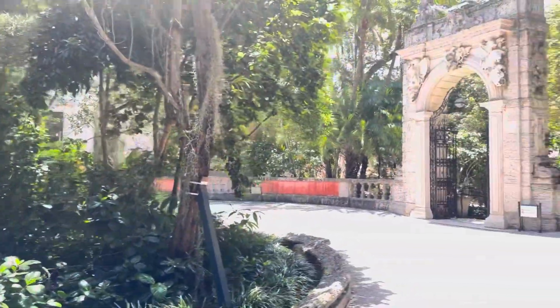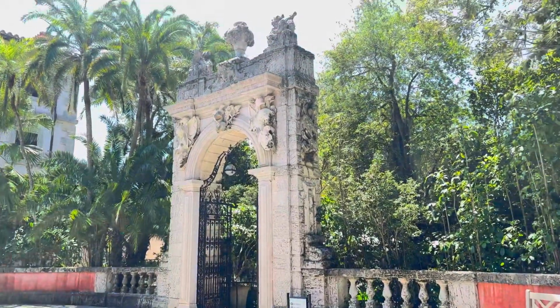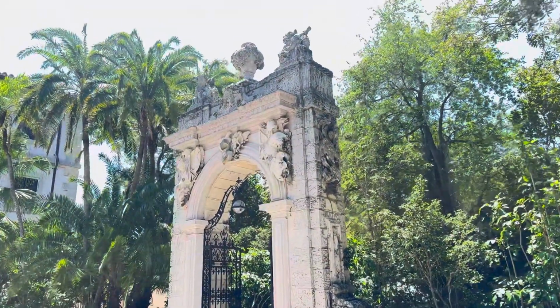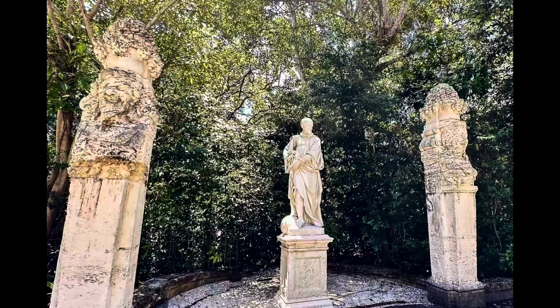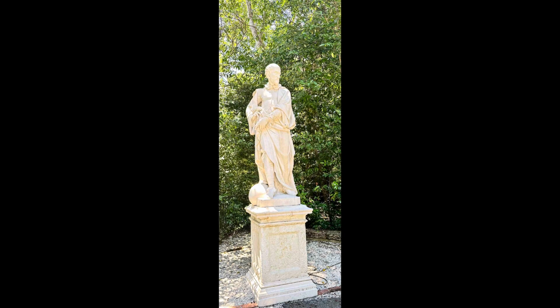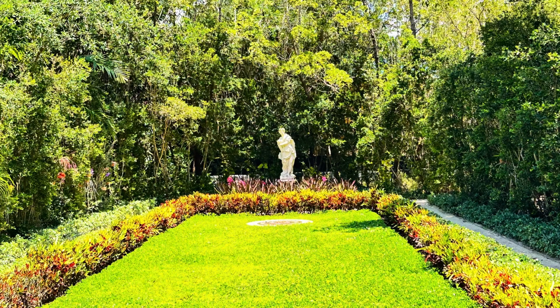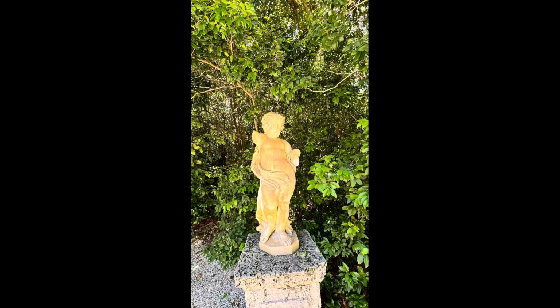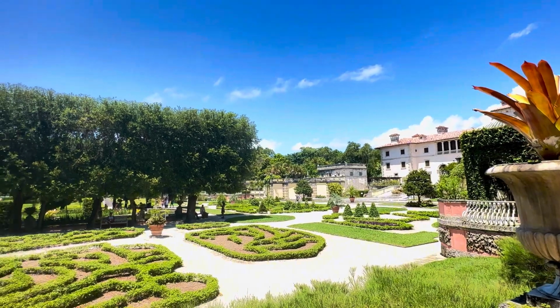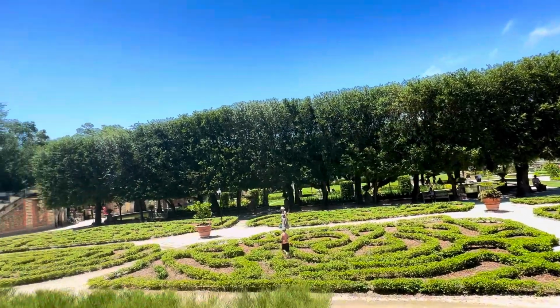Vizcaya Museum and Gardens is a beautiful setting on a property of 43 acres with a little over 45,000 square feet with 54 rooms, and there are 34 decorated rooms that are open for the public. There are over 2,500 art objects and furnishings in the home. This is a beautiful place to visit, and I'm going to take you on some history and the man who had a big dream.